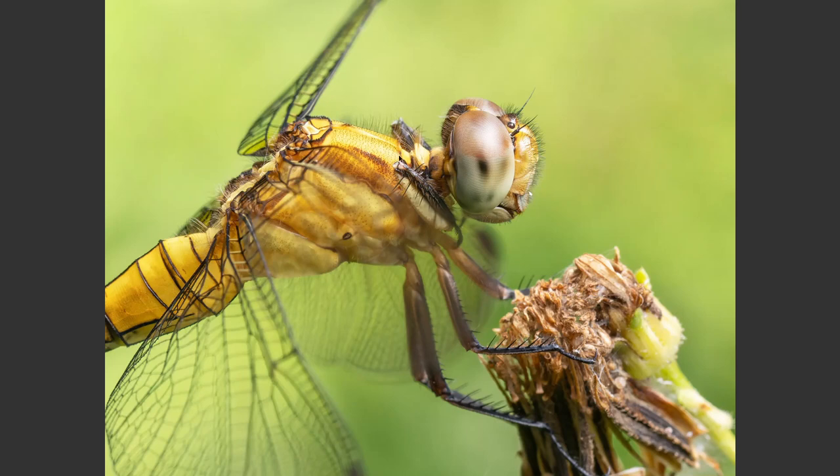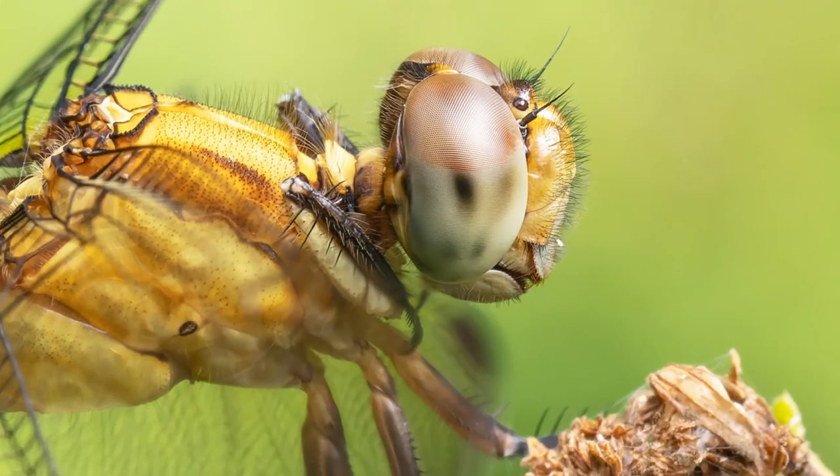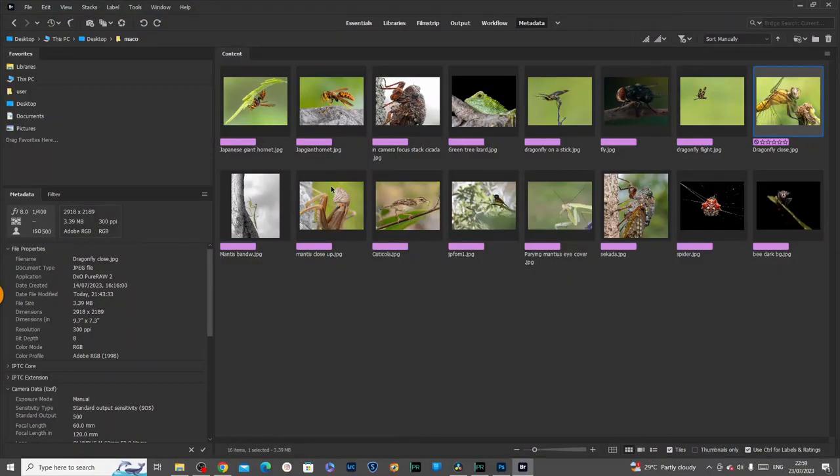Here's another dragonfly close up. The background wasn't great, so I kind of zoomed in to see if I could get details on the head. That's 400, f8, using the Olympus macro 60mm 2.8, and that shot, as well as the cicada and this one here, were taken with the macro lens and the fly. Here's also the macro lens.